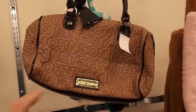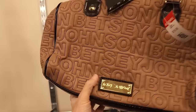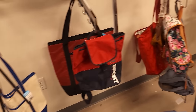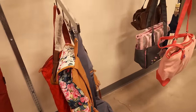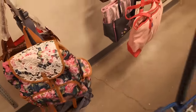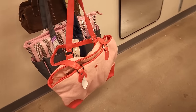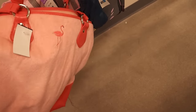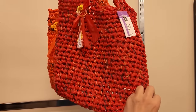They do mix their designer and non-designers together now. That's a Betsy Johnson for $20. Not the cutest Betsy Johnson I've ever seen. I kind of like the flowery, fun, whimsical ones. Oh, you've got a flamingo on you. Who are you? You are very dirty, though. That is too bad. Those are cute.